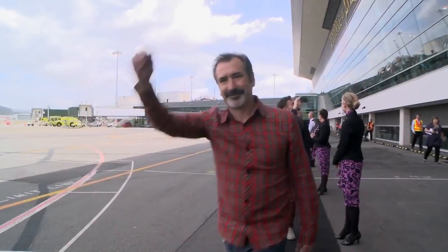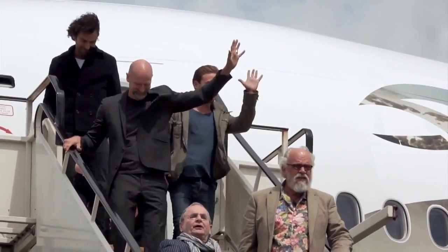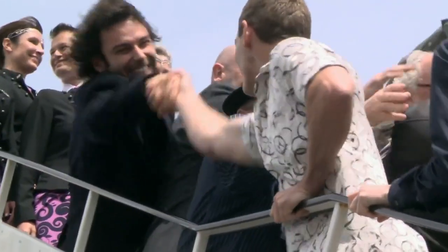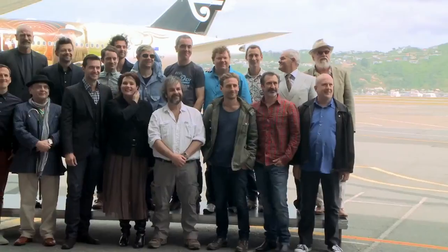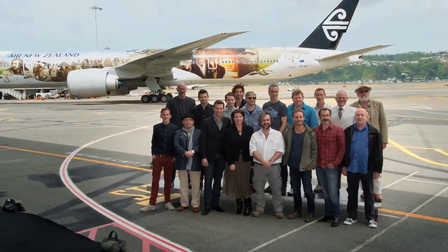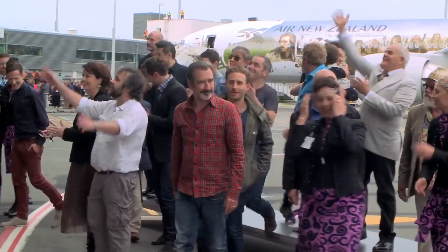But we're all also very excited to see the remaining dwarves who are disembarking from the plane. We haven't seen them for a long time. We were seeing Daniel Gorman, Graham and Aidan Turner. It's very exciting. This morning, the branded giant plane from Air New Zealand landed at Wellington, so we had all the talent out there for that. I think they're quite excited to be back. It was quite fun this morning to see them all at the airport together as one big group. So yeah, it's a reunion of the family.